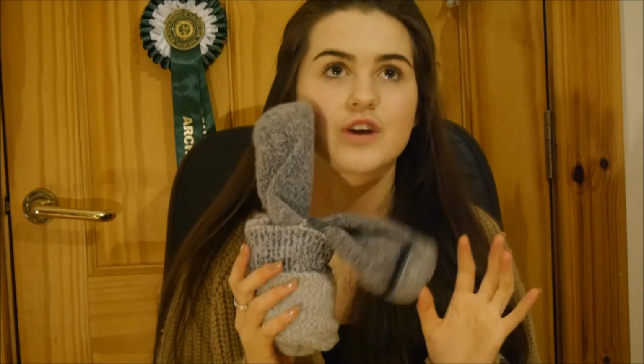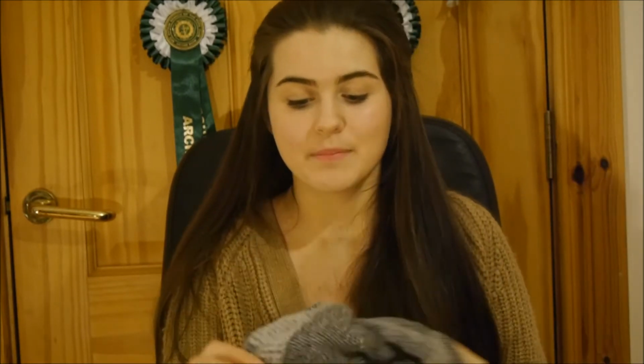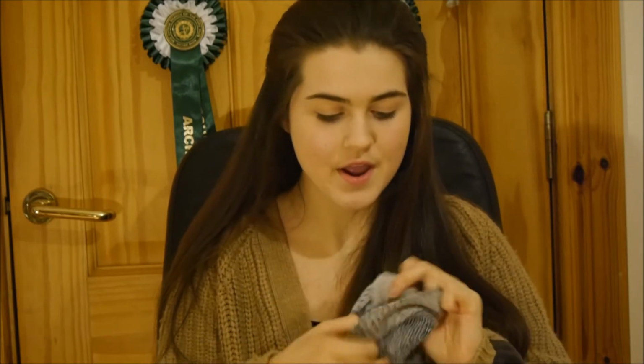The next one I have is thermal socks, and these, you guys, are the best socks ever. Since my dad is from New Zealand, he was visiting his family and picked me up these. They're actually thermal and made with animal hair. That sounds really disgusting, but guys, I'm telling you, they are the best socks I've ever had. I wear these to the barn underneath my riding boots, and my feet don't get numb even in the snow or minus temperatures. It is perfect for this time of year.